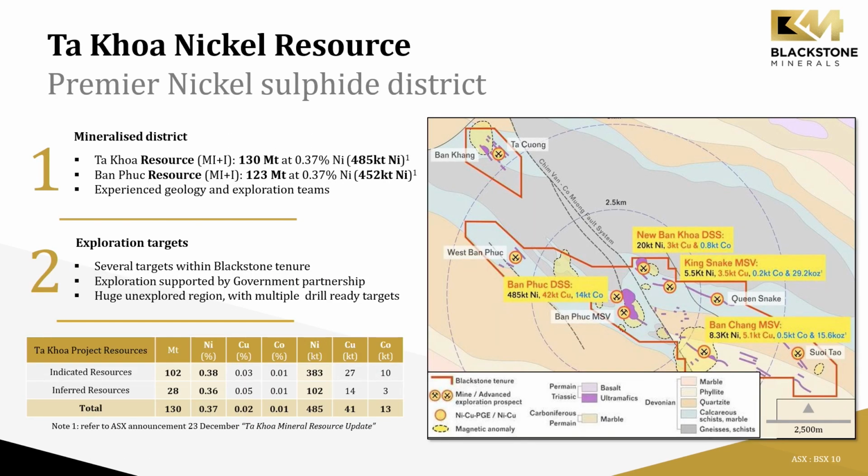A bit about our resource. The Khoa resource is 130 million tonnes at 0.37% nickel for 480,000 tonnes of contained nickel. The Ban Phúc resource, 123 million tonnes, is the main resource underpinning our mining operation, with 450,000 tonnes of nickel contained, with very experienced geological teams that have been working in country for decades. We've got quite a few additional targets directly around the Ban Phúc area, with increasing targets heading all the way up to the border with China. Stuart's with us today. He's our exploration manager. He'll be back at the booth later if anyone would like to have a chat and talk a bit more about the exploration potential.